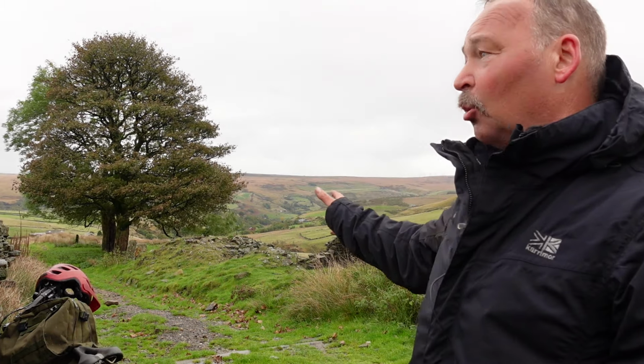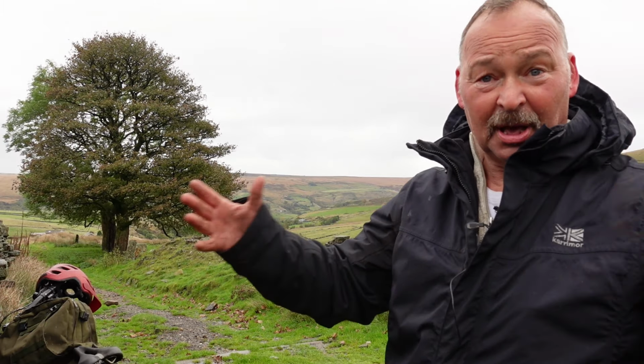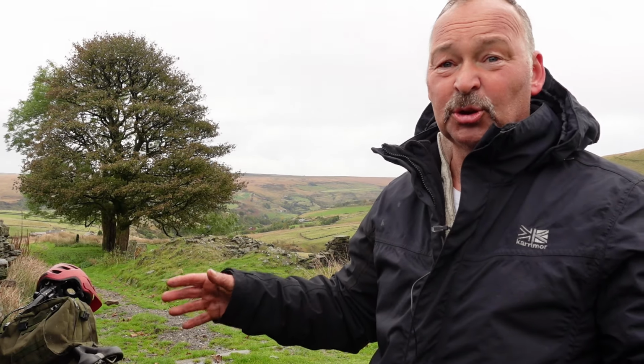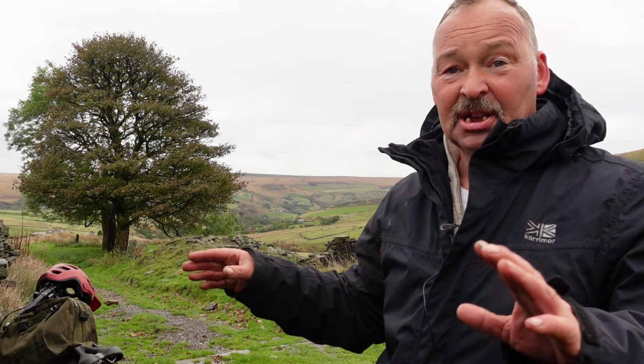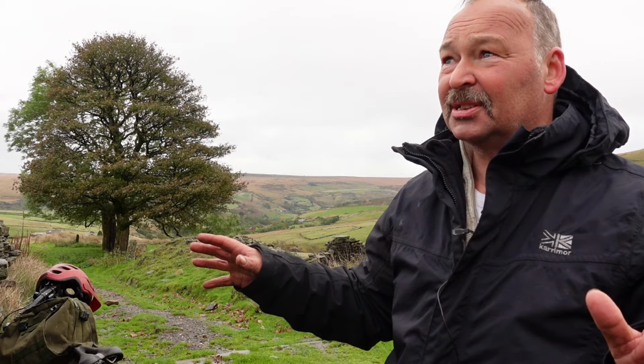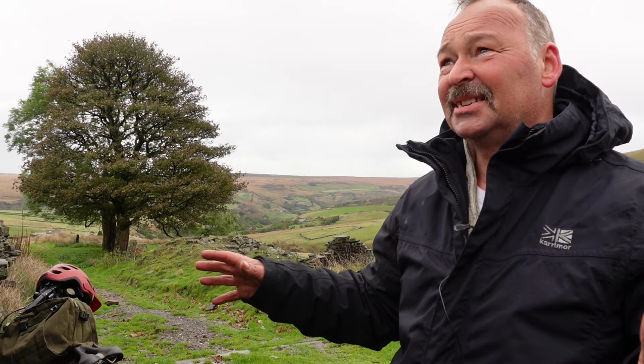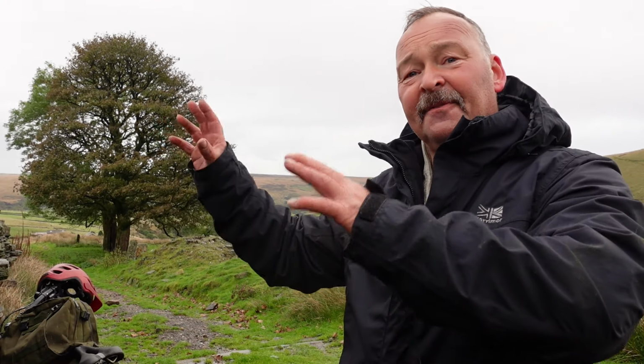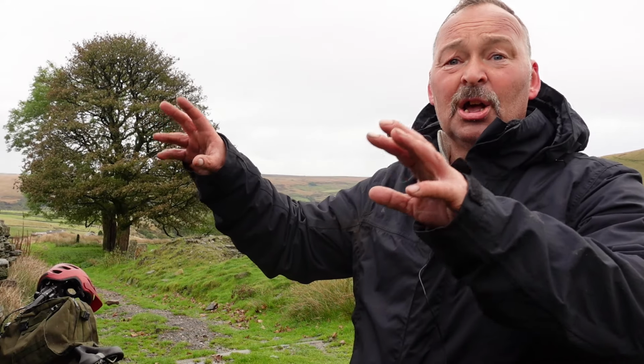But this is where the Moorcock was, and this is really where was the hive of activity. This colliery ran from the late 1700s until at least, what was it, the 1890s. I can't give you the exact date off the top of my head. It worked in different areas. It was at the top of the hill for a start, and then finally it was down near here where it stayed and was established for a long, long time.